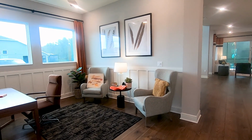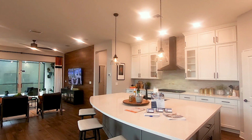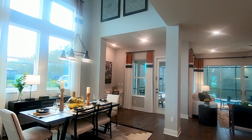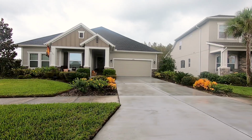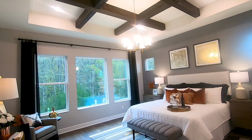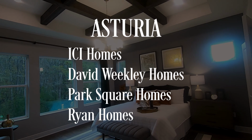Like Starkey Ranch, there is an active social calendar in Astoria. They have events like yoga and Zumba classes, swim lessons, holiday events, adult parties, and they also have Food Truck Fridays where a local food truck comes for the residents to enjoy. To me, the style of homes in Astoria really give this community a small town feel. There are a lot of homes with front porches and a neo-traditional design that give this community just a really cute look. The builders in Astoria at this time are ICI Homes, David Weekley, Park Square Homes, and Ryan Homes.